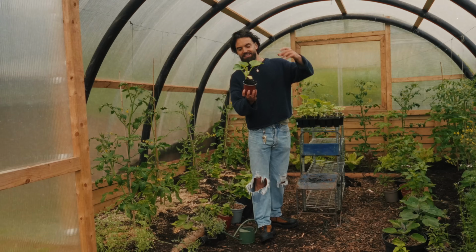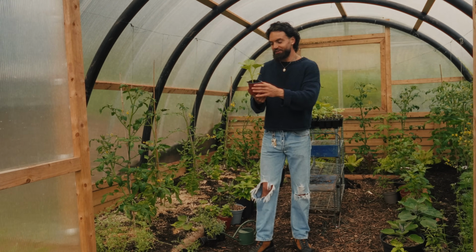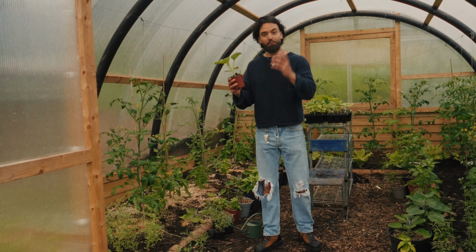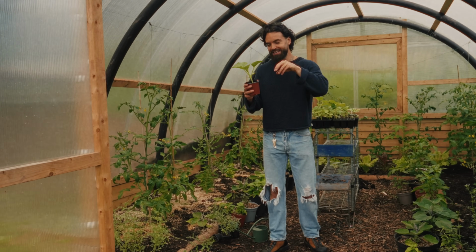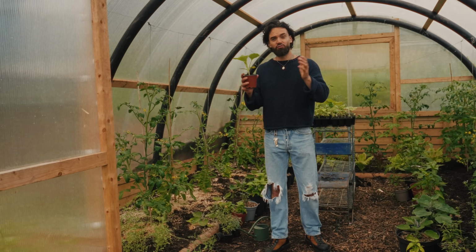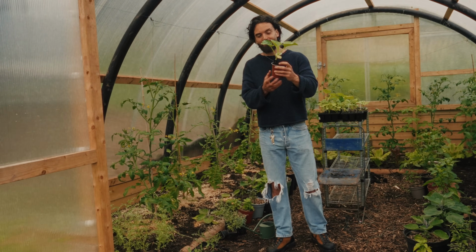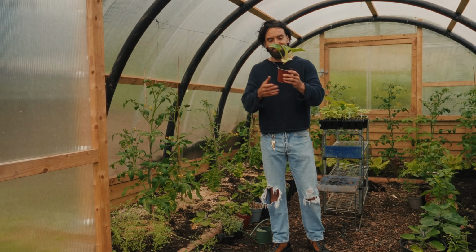A gourd is like a squash, and it can be dried out and used as a bowl. It can be used as a bottle, believe it or not, with a cork lid, and it can also be used as a drum or an instrument. Well, that's if I actually manage to produce a fruit. Fingers crossed, in the warmth in here we can.